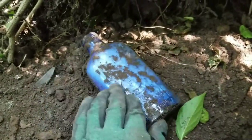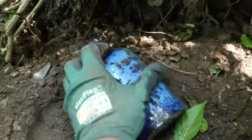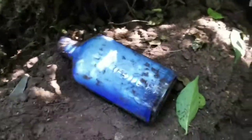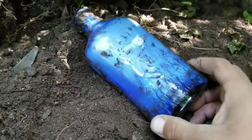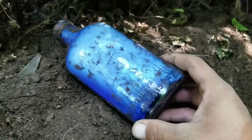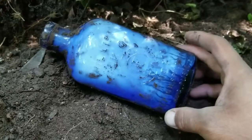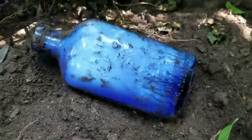Look at that. Embossed. Wow. What a pretty, pretty little bottle. Can you read that? Phillips Milk of Magnesia. August 1906. Beautiful. Well, I'm gonna keep going. There's good stuff in here.